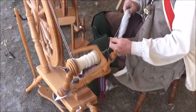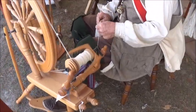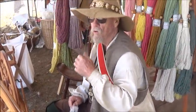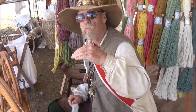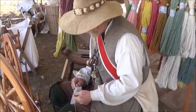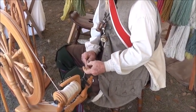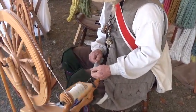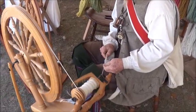Now what happens, this is probably a dumb question, when you're doing this and the line breaks, do you have to start over? No, when the line breaks, wool, if you look at it under a microscope, has fish scales, like shingles on a roof. So it can only go in one direction. But it has a tendency to really grab itself really well. So when it comes apart like so, you just lay it on top of the piece in your hand from the yarn, and continue the spinning process. That's not a problem at all.